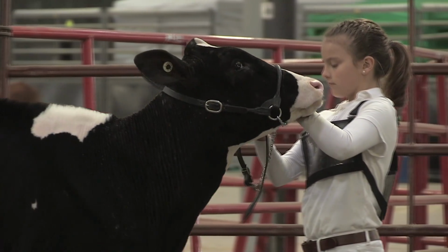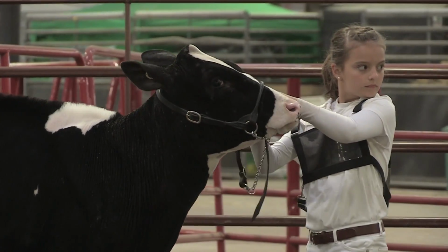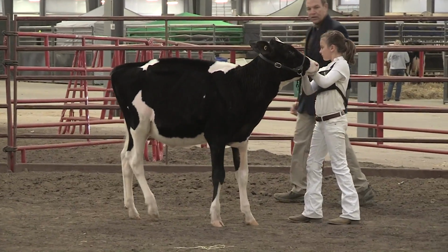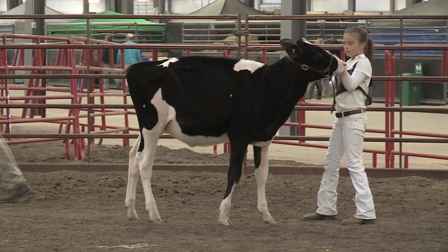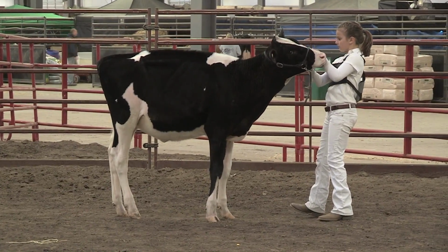Maintain good posture and move confidently. Relax and have fun, but do not force a smile. It can be a distraction to the judge. Your focus should always be inside the ring, on your animal and the judge. Do not be distracted by what is going on outside the ring or who might be watching you show.